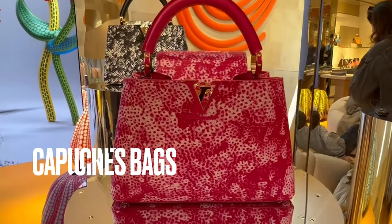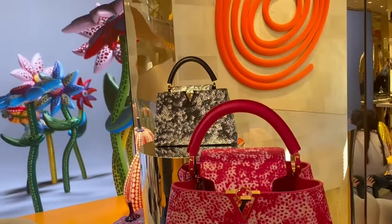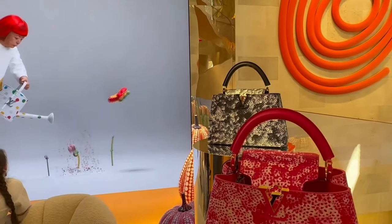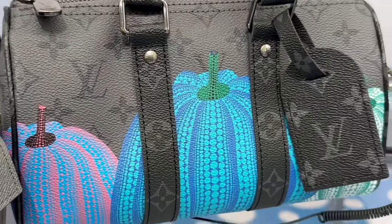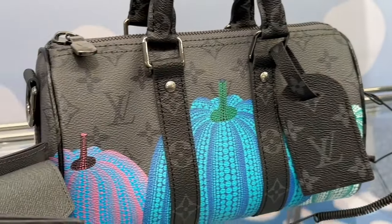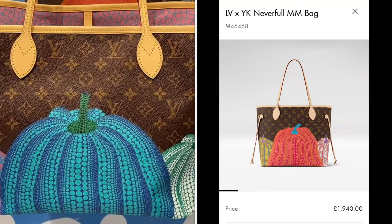Here's the Capucines bag, which was inspired by Kusama's infinity net paintings. Not for me, you guys. Lovely, but not for me. Just like in the first drop of this LV Kusama collaboration, I think I prefer the designs in the men's collection. What are your preferences?